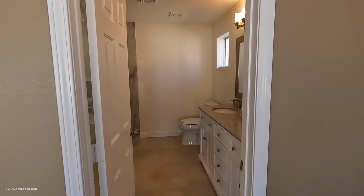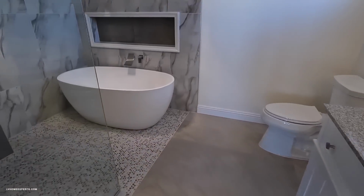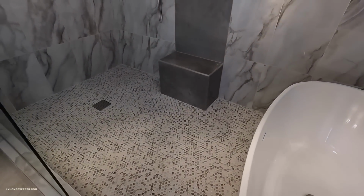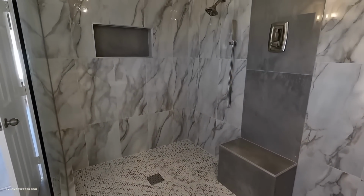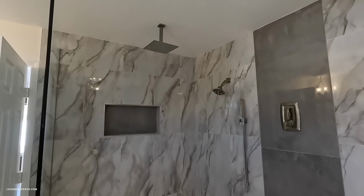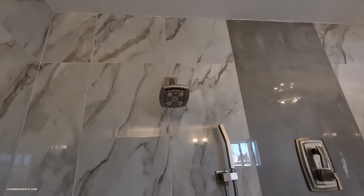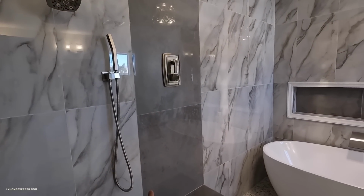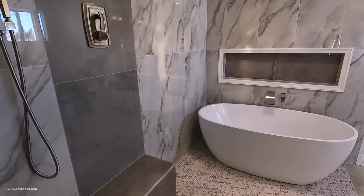Let's take a look at this bathroom. So we have a 24 by 48 inch porcelain tile, 0 threshold on the floor. And this is a really nice bathroom. You got the soap box, the shower head. And I love how they made this design strip right here. Really nice.